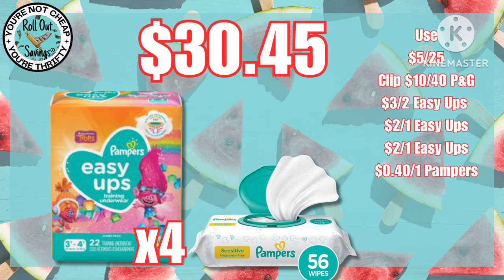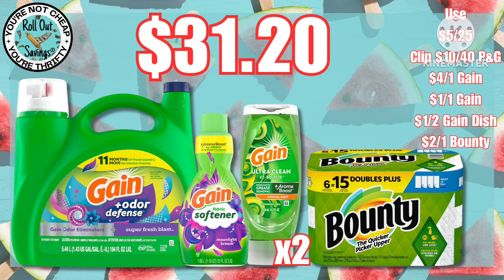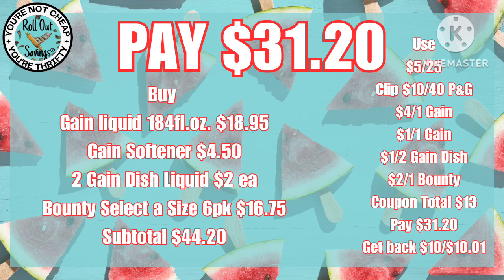100. We have 4 Easy Ups and the Pampers wipes for $30.45. Again, you're going to clip that 10 off 40 coupon if that's the one that you have. For $31.20, you're going to get your Gain detergent, your softener. You're going to get 2 of the Gain Easy Squeeze and the Bounty paper towels. Again, that's $31.20. You're going to get back the 10 off 100 if you have the 10 off 40 clipped.